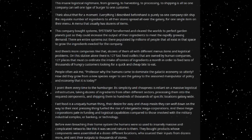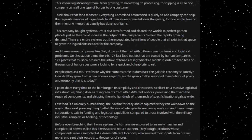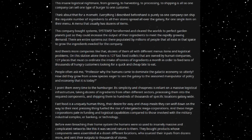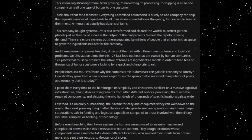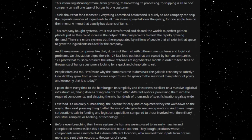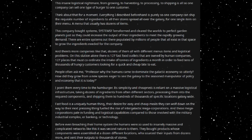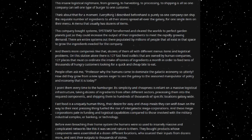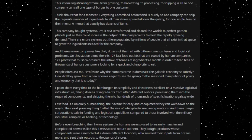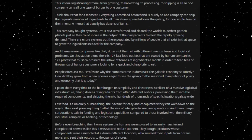This insane logistical nightmare, from growing, to harvesting, to processing, to shipping, is all so one company can sell one type of burger to one customer. Think about that for a moment. Everything I described beforehand is purely so one company can ship the requisite number of ingredients to all their stores spread all over the galaxy, for one single item on their menu. A menu that usually has dozens of items.